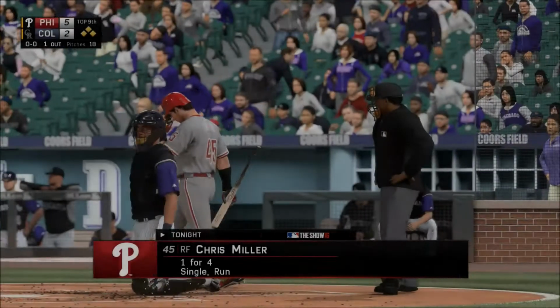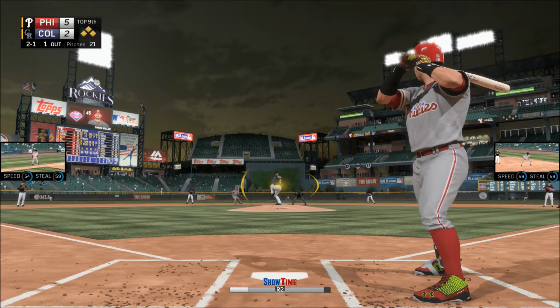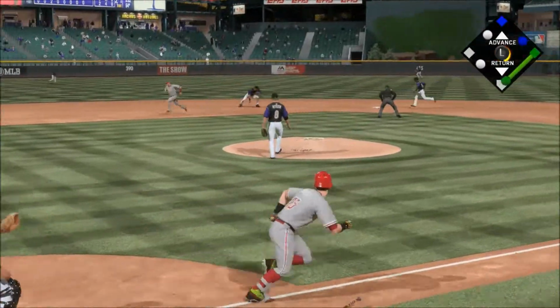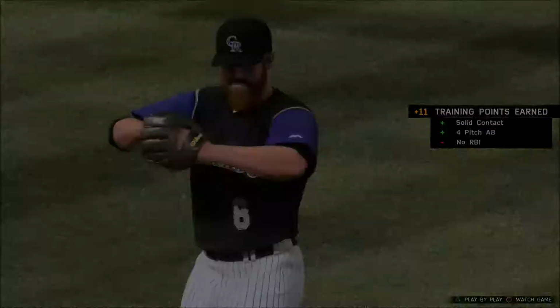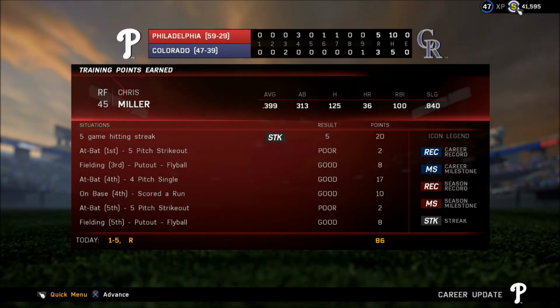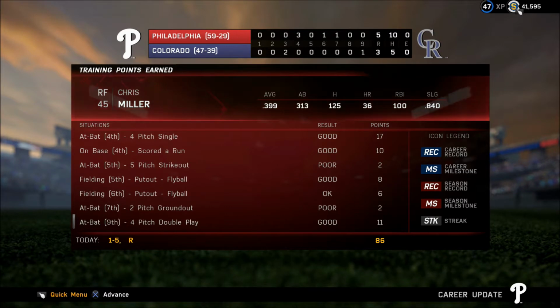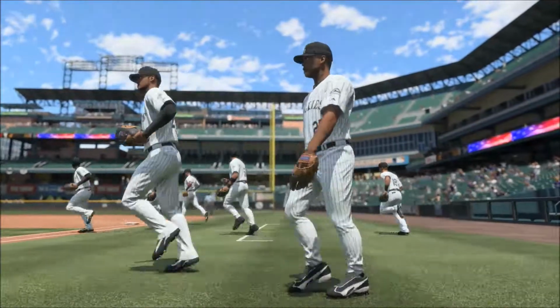Chris Miller will get a shot here in a bases loaded one. On the ground is short. This could be two. Barehanded for one. Relay to first. He did it in style. He joins the 3,000 hit club with a home run. 18,000 men have played Major League Baseball. Only 20. Now from Coors Field between the Philadelphia Phillies and the Colorado Rockies.